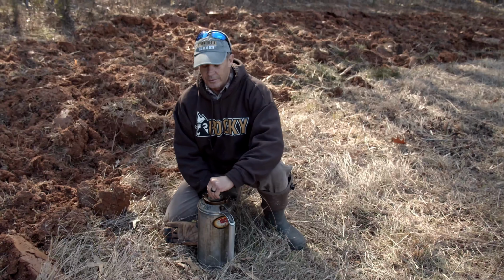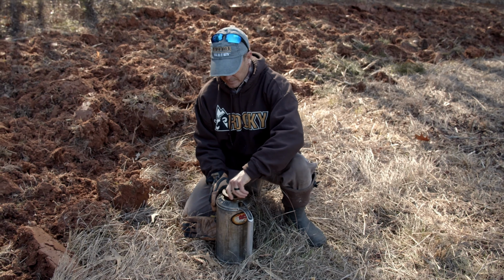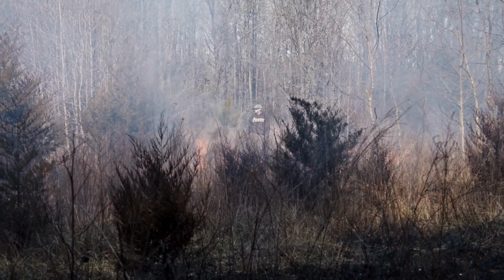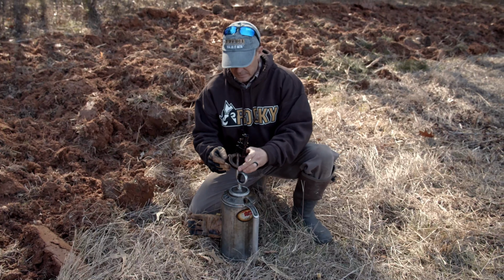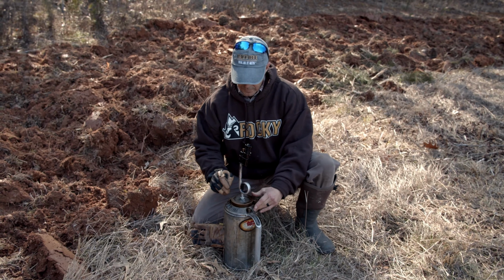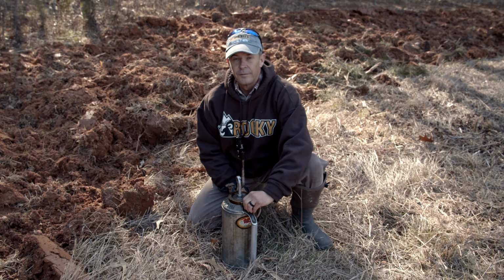This is called a drip torch, for the ones of you that are not familiar with it. Fire is a great tool for wildlife management, suppressing trees in fields. Obviously we like food plots, but it's hard to plant every open ground with a food plot. And there's a lot of native foliage that grows in these fields. So we use this tool for not only keeping a field a field, but also just another form of wildlife management.